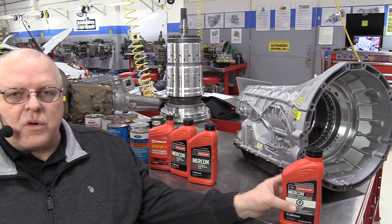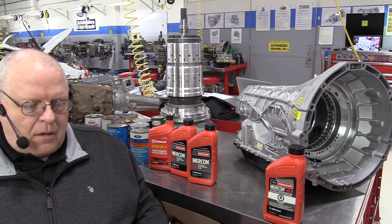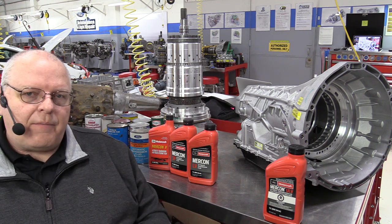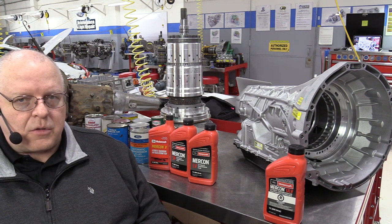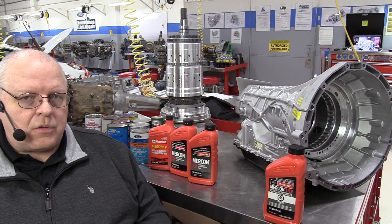Okay, so that is Ford's latest and last fluid that I'm aware of, here in, let's see, this is February of 2019. Now, it's very important that you put the proper fluid in your transmission if you want that vehicle and that transmission to operate like it did when it was new.